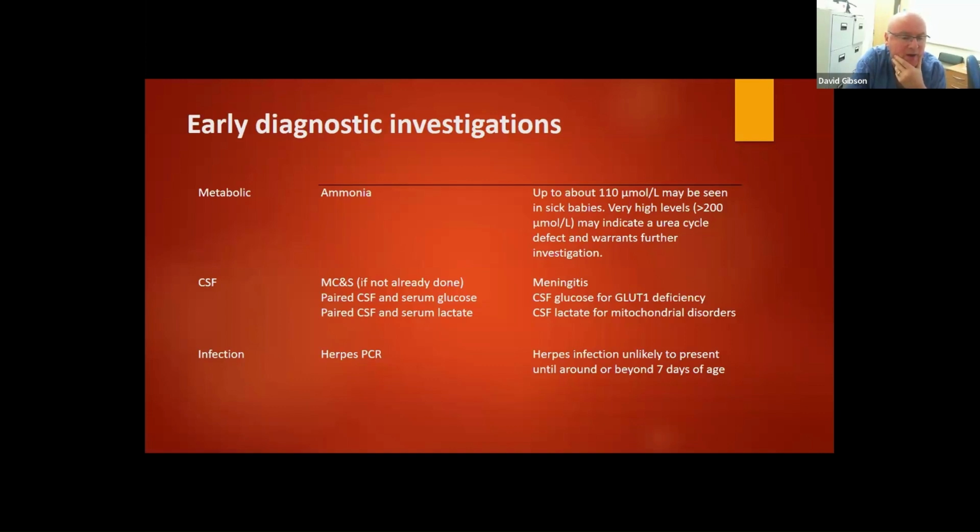But widening our diagnostic investigations, if we have a suspicion of a significantly acidotic baby, it may be important to take an ammonia, and following that, I think it's on the next screen, performing a more extensive metabolic screen to rule in or rule out an underlying inborn error of metabolism. In the absence of anything else, as well as taking CSF for culture and microscopy to exclude meningitis, there obviously are a number of other tests that can be done on CSF.